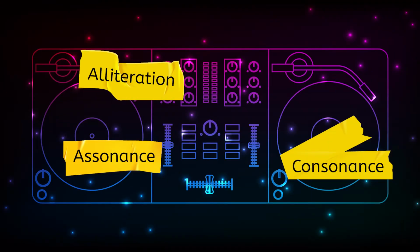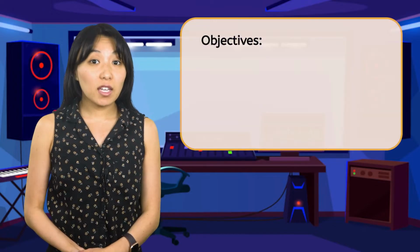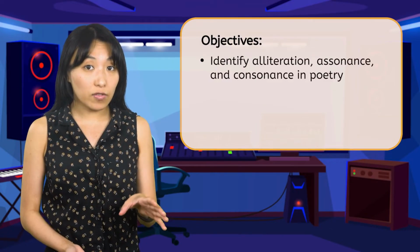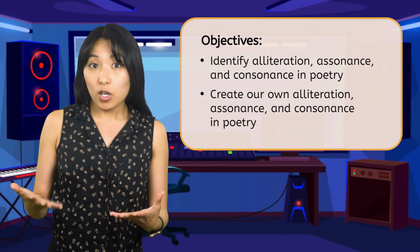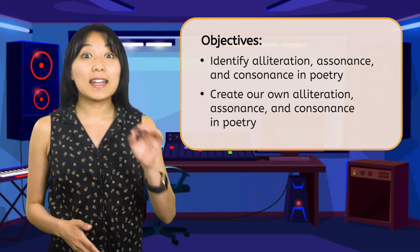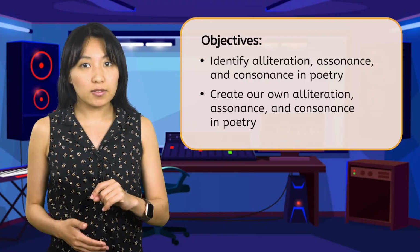Maybe that sound mixer over there. Yeah, it looks like this mixer needs some adjustment. Alliteration, assonance, and consonance, huh? I'm thinking if we can identify those three sound devices, then adjust the mixer to create some poetry using them, we'll be able to wake up this guardian and this radio station. So be sure to tune in to our show on poetic sound devices. You won't want to miss this one-of-a-kind DJ debut.